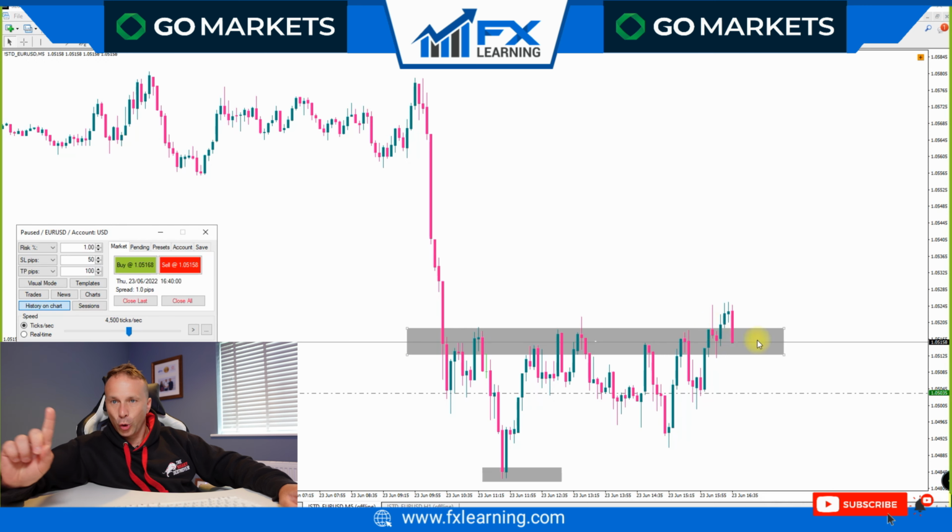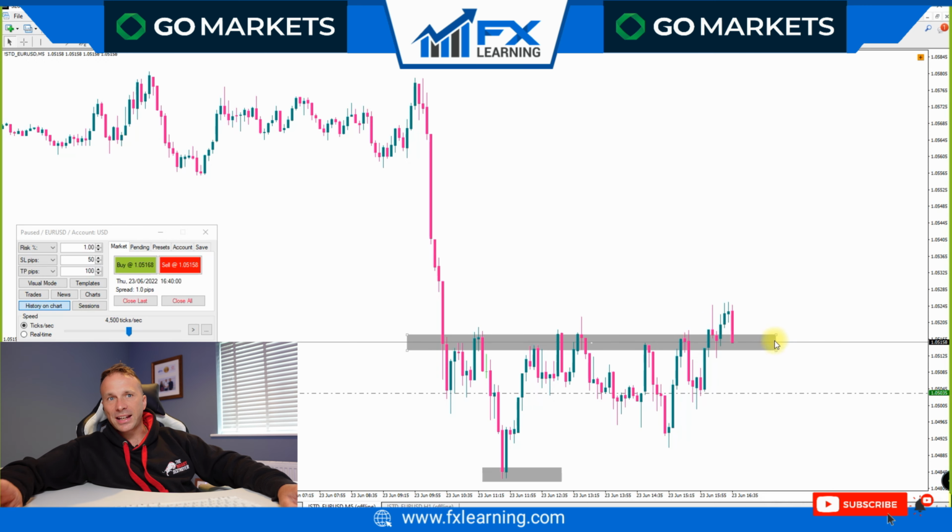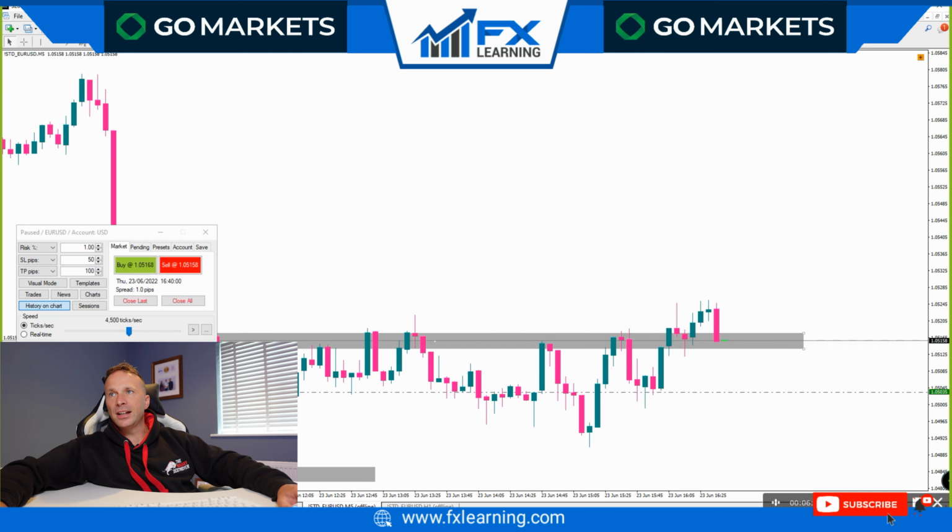Now, if you are quick, you are going to be buying from this level here, because you can see how we've got an uptrend, pullback, uptrend, higher high. See that there?